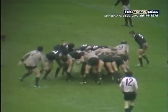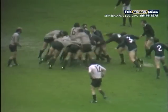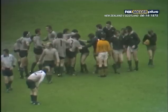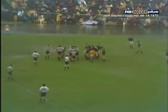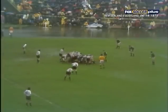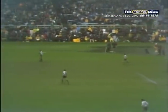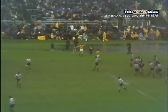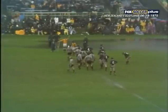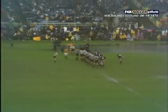Morgan winning it from his number 8, Watson. Here's Watson. Caught by Stewart. 10 metres out in the gloomy conditions. About 2 minutes of official playing time remain. Watson away to Morgan. Batty to throw in the 22-metre line. 24 points to 0. The All Blacks lead.